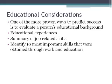One of the more proven ways to predict success is to evaluate a person's educational background. Employers find out a lot by determining the reason you chose a particular class or training program. They learn what motivates you to perform and what you've learned about the actual performance on the job. They want to know if you can talk about the tools, methods, and techniques used in that program, and if you know how to integrate the knowledge that you obtained through your program.